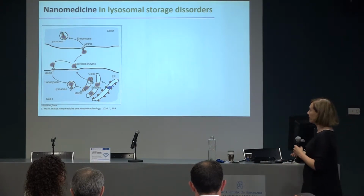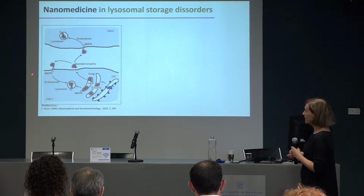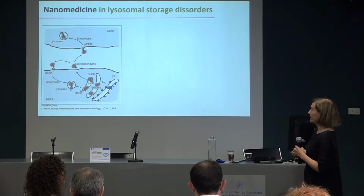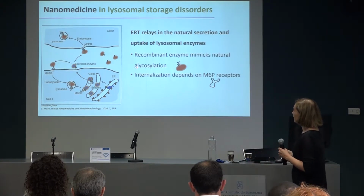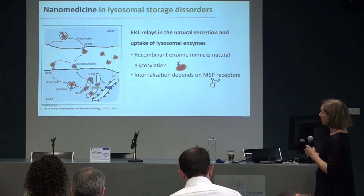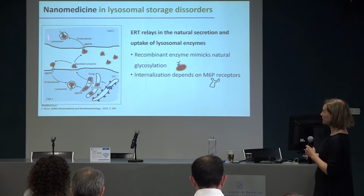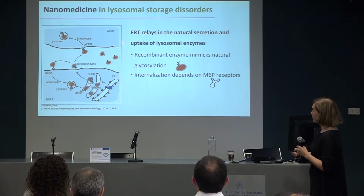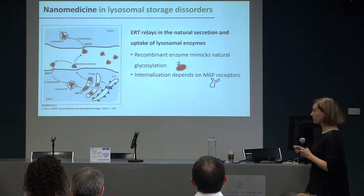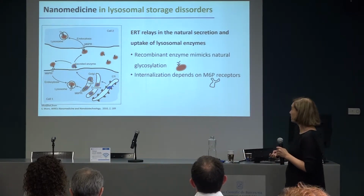The important thing here also is that this protein has to be properly glycosylated to be able to then internalize again in the cell and go to the lysosome. And this is actually what the enzyme replacement therapy is doing. It's putting the recombinant protein, and this protein can go inside the different cells through these mannose phosphate receptors. And as you can see, the presence of the receptor and the presence of the proper glycosylation is really, really important to have the efficacy of the enzyme replacement therapy.